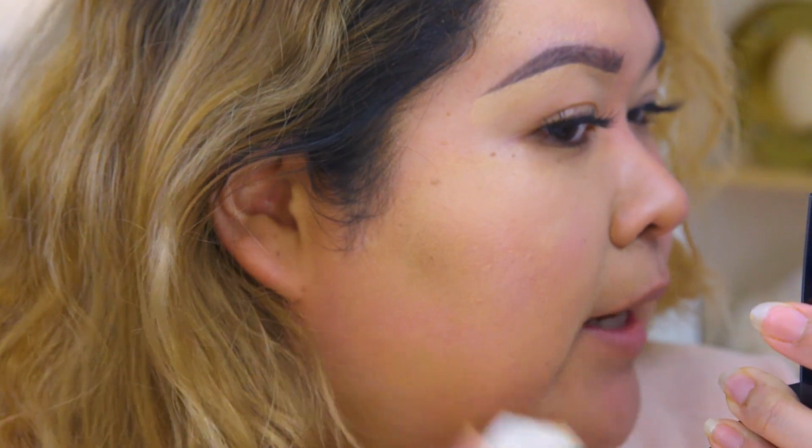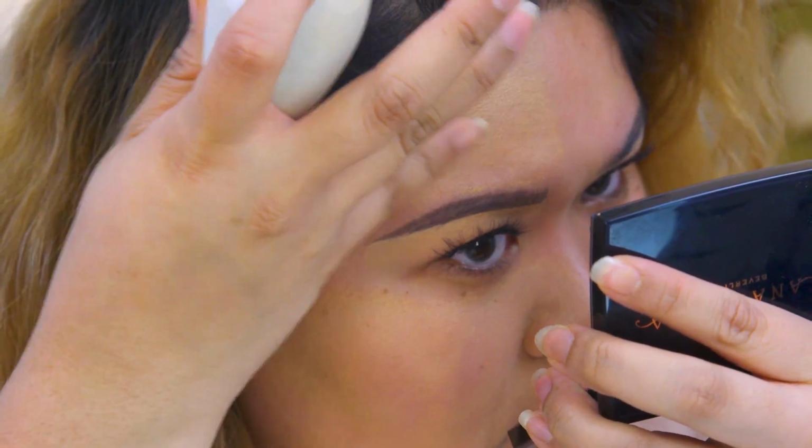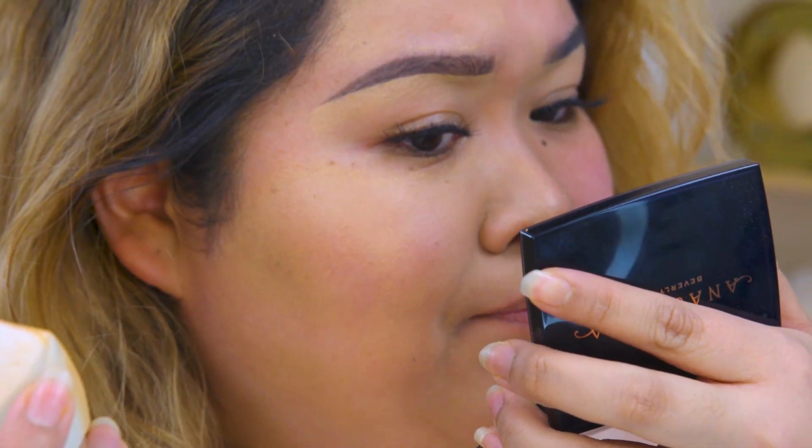You know what? Okay, we're gonna give it a second chance and apply it with the brush. But I don't know, guys. This ain't it. Look at my forehead. Do you see that? Is it gonna peel off too? I'm gonna leave it crappy like this. I'm gonna do the other side, so let's go.